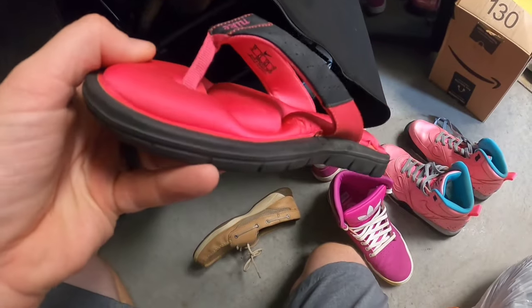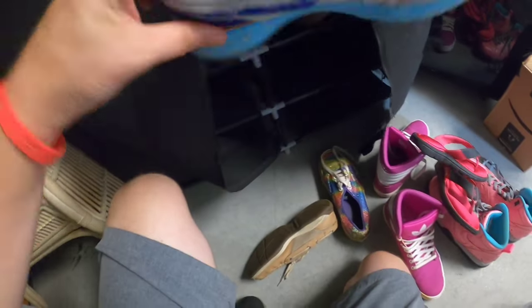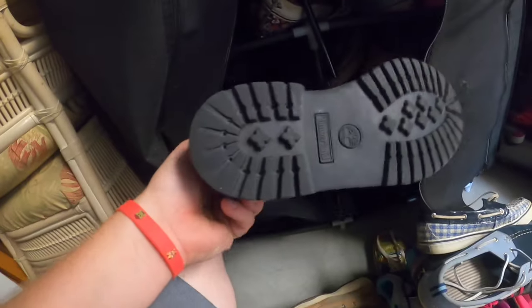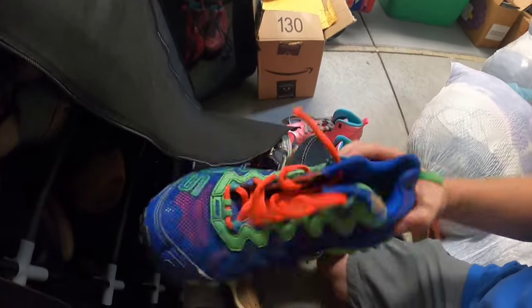Nike flip-flops. They got a little bit of wear and tear on them. What are these? More Nikes. Oh my goodness. Yeah, this is why I just love doing this. Some Timberland boots. There, you can see a little better. Yeah, look at these Adidas. They're a little worn.